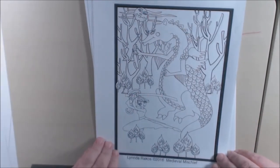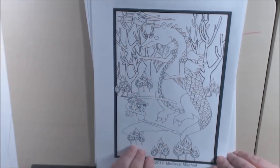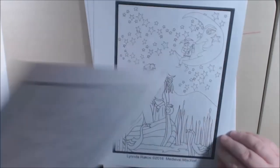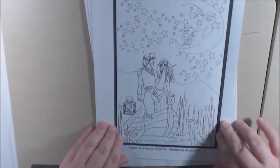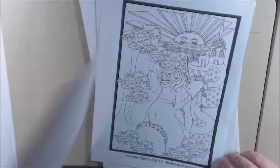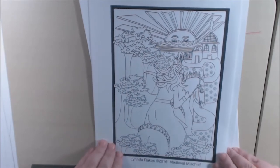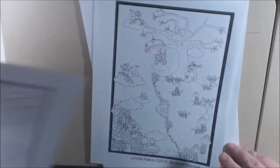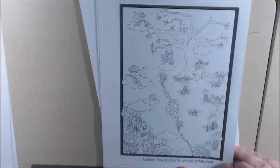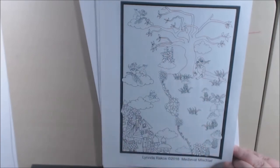Oh, I love this dragon. And I love how she does her little bushes. Or trees, I'm not sure, but they look like little bushes. They're very cute, very cute. Like the princess and the prince. Really cute. Fairies and everything in the sky.